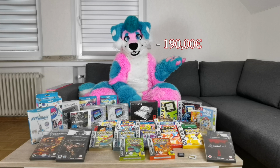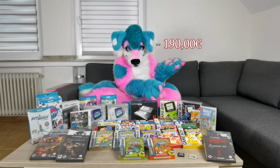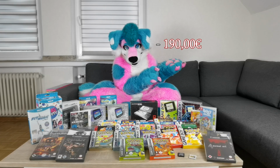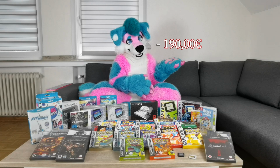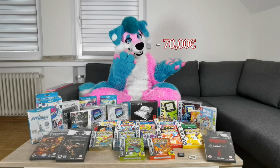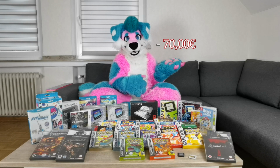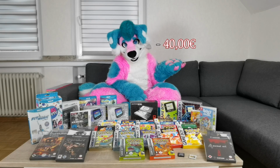Keep in mind though, it had a Nintendo 2DS and it also already had Crystal and a green Game Boy Color. I sold the green Game Boy Color for 60 and Crystal for 62. That already brings the price down to about 70 euros. Then I also sold the Nintendo 2DS for about 30 euros. So yeah, in the end, I paid around 40-ish for everything that you see here.